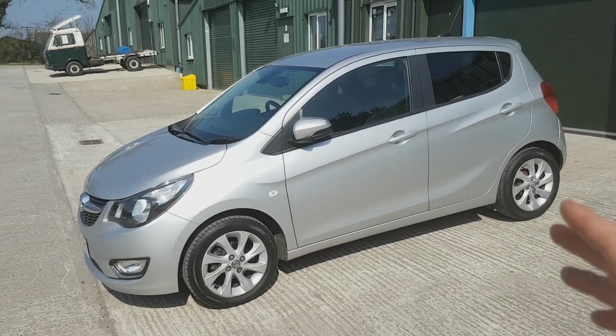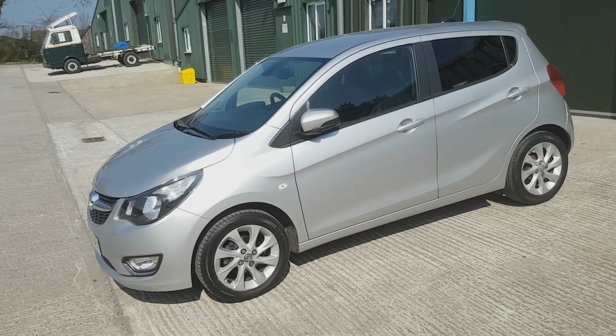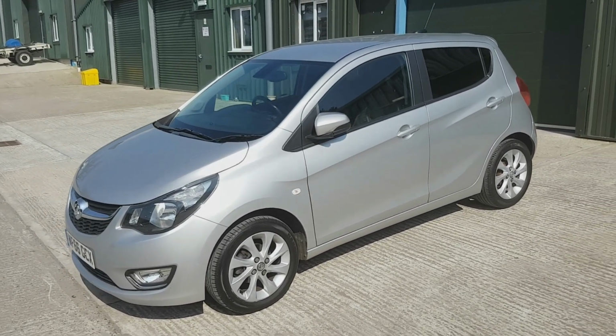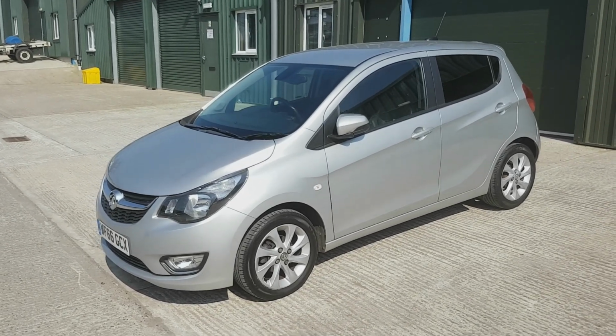So we'll have a quick look around the vehicle. For those of you looking to distance purchase, I'll go through the panels one by one to show any damage at all, so you know exactly what you'd be getting if you did distance purchase the vehicle. And we'll go through the features and just have a good look around the car.